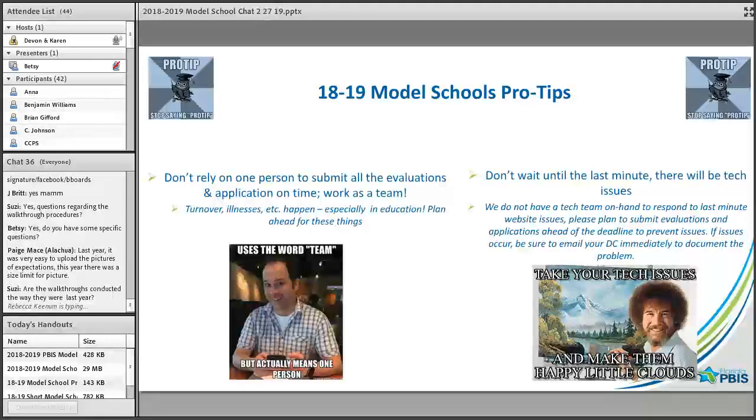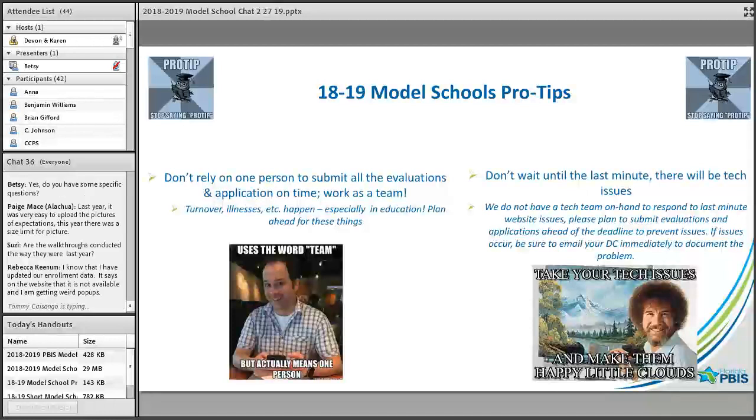So we have a couple of questions and comments. Paige said that last year it was easy to upload the pictures for the expectations, but this year there was a size limit. The process is easy. The problem is that there is a size limit. I know that some people had difficulty, and we had a link for how to compress. That was the process by which many people had to make the file small enough, because we have limited server space. So you probably will still have to compress those files to make them smaller.